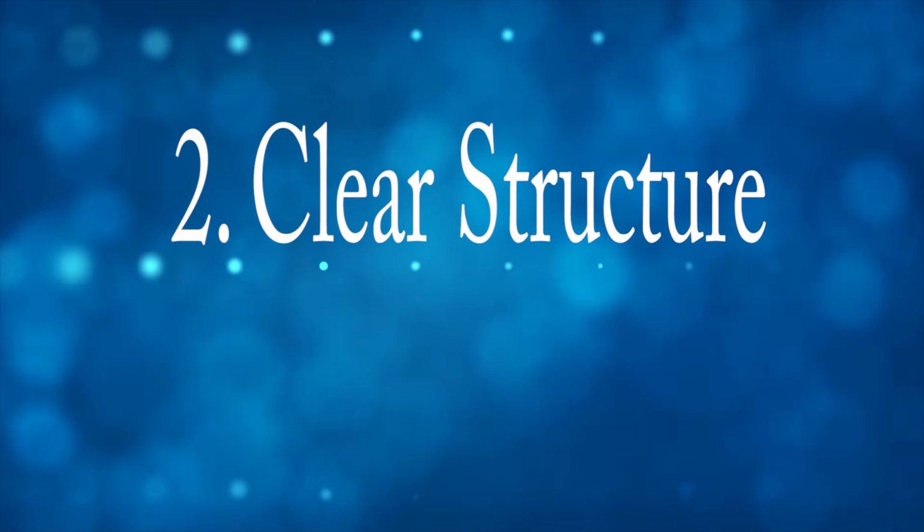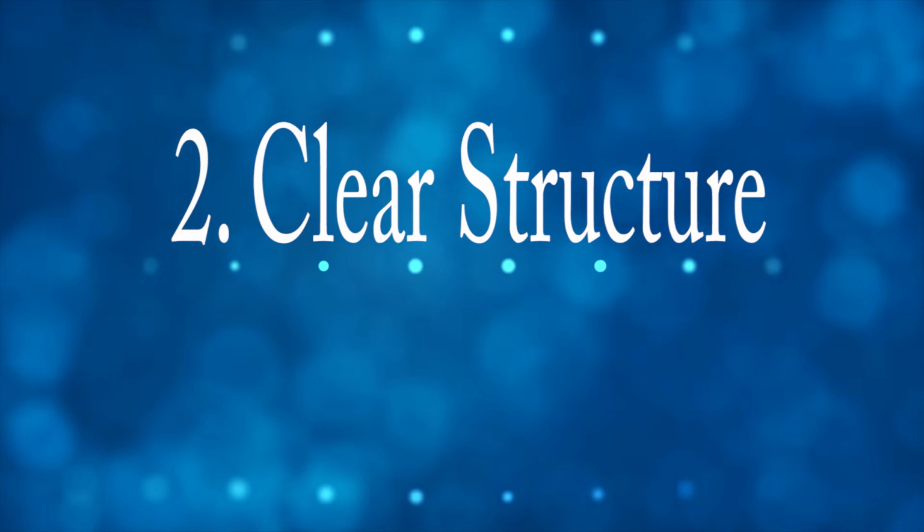The second thing you want is a really clear structure. You want an intro, body, conclusion. In your intro, it should have that central point. Then you also give a little preview of the points that are to come. Something simple like that would be great. You can have other things in your intro, but you've got to have a central idea and a preview.